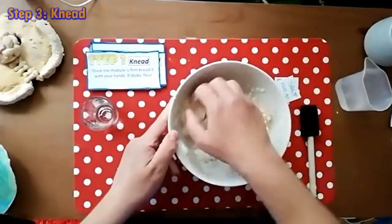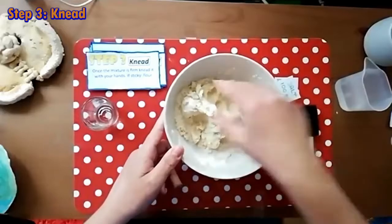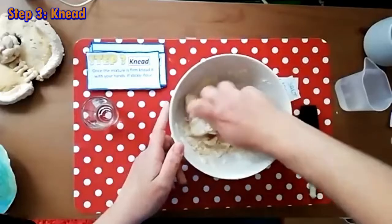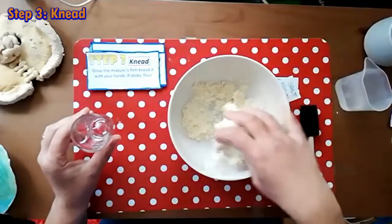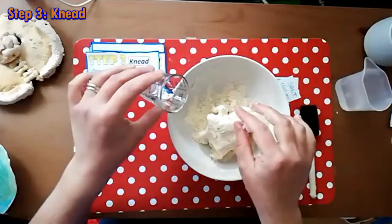If your hands feel sticky and it keeps sticking to them, just put your hands in a little bit of flour, and that'll help it from sticking to you so it's not too gloopy. So mine is still a little bit too floury. See? So I'm adding a little bit of water. I still had some of my 75 milliliters.